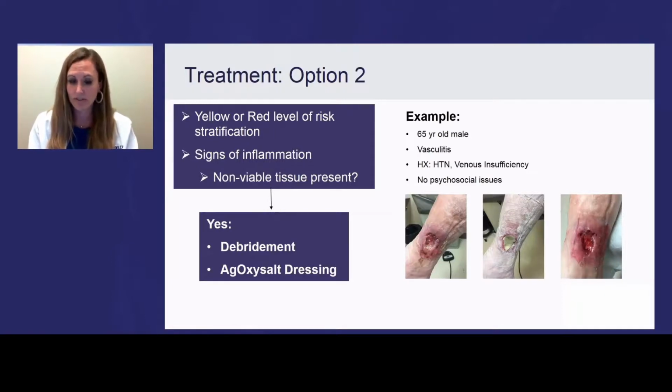There's no signs of inflammation. There's non-viable tissue present. Yes. So then we go down to what do? We're going to use debridement. So we're going to debride the wound and prepare the wound bed. And then we're going to use the AG Oxycell dressing. We select the dressing because the AG Oxycells will help to break up the biofilm and bring down the bioburden. And it will also help with some of that wound bed prep by loosening up or breaking up some of that slough.